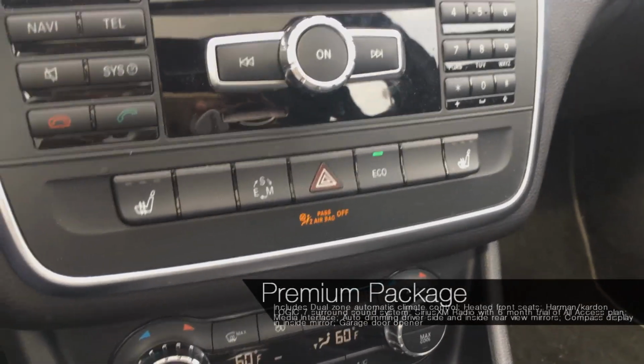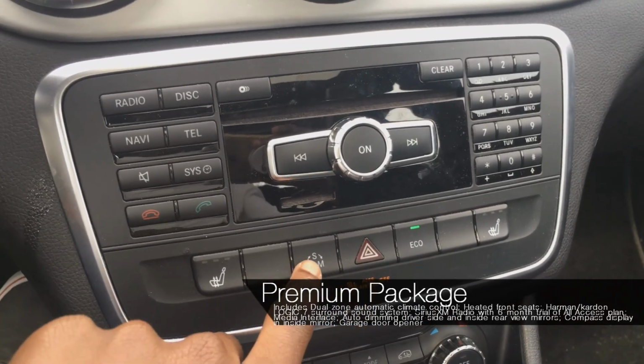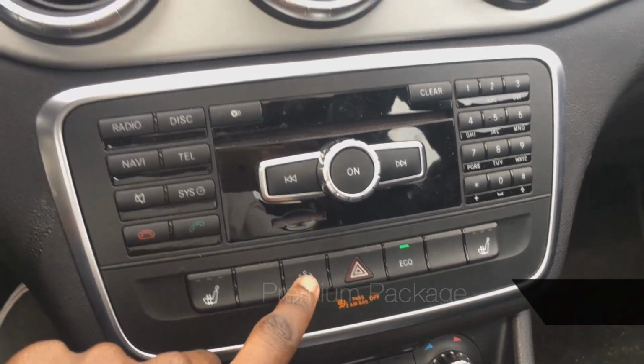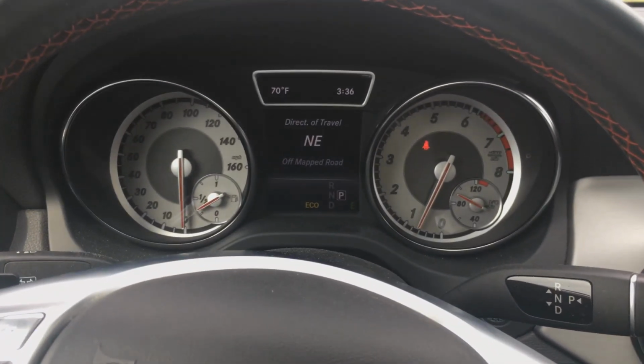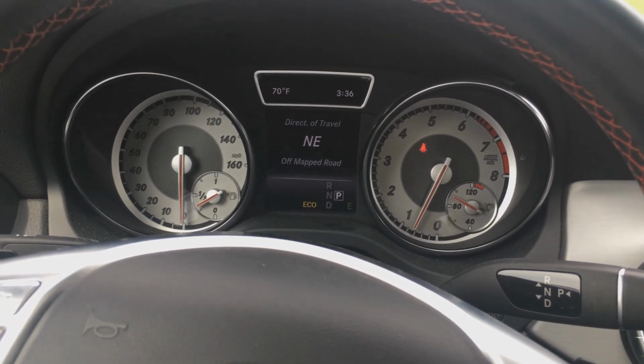It has heated front seats. Hazards right here. And this is to control your sport mode, eco mode, and manual mode for the transmission. As you can see, it's in eco right now. Can also put it into sport, manual.